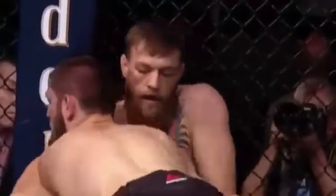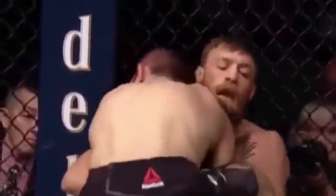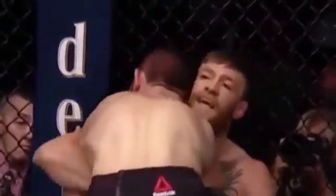Couple right hands have landed for Khabib. His first strikes of the fight. McGregor trying to control his breathing. Ate a big right hand there. And what Conor's doing is he's trying to dig underhooks and stay in a ball so there's no hooks. So Conor, see how he's got over the top of Khabib's head or his arms? He needs to get in between the arms and legs of Khabib if he's going to get up. He can't be on the outside of Khabib's arms here.